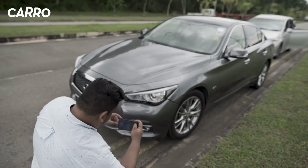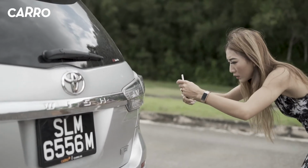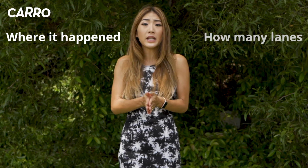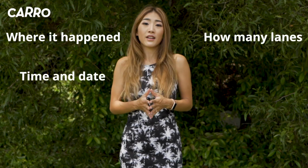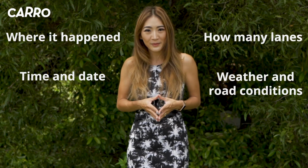Next, take more pictures and videos of the damage done to your car, the damage on the other car, and debris on the road. Something that many drivers tend to forget is the accident area and weather conditions. So remember to note down details like where it happened and how many lanes there are, the time and date of the accident, and even the weather and road conditions when the accident happened. These pieces of information are super important, as it will help you with the incident report, which requires as many details as possible.